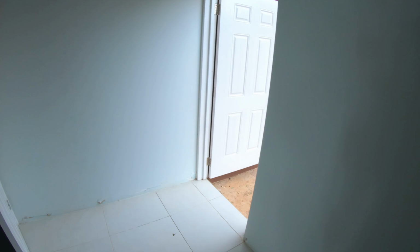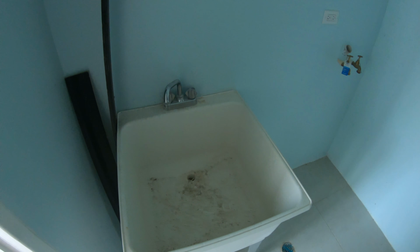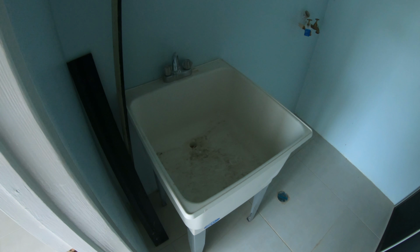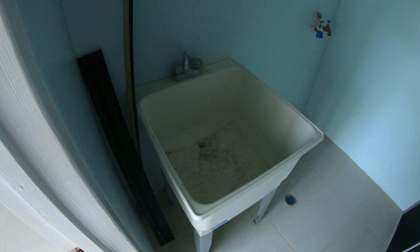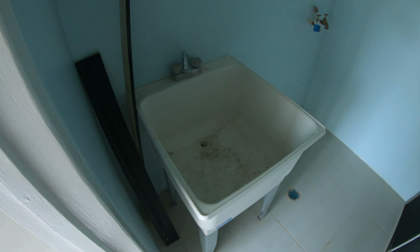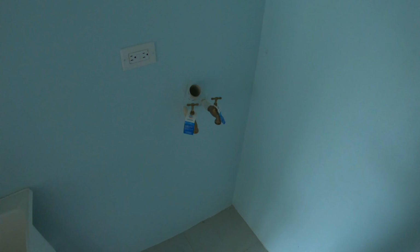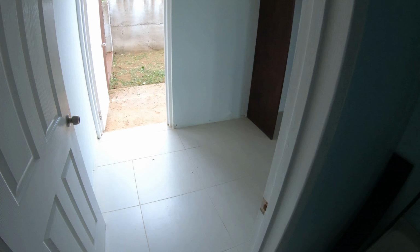Moving right along, we have the washroom. We have a deep sink here for those old school or old fashioned persons who want to plug the tub and do them original scrubs, soaking and all of that before they put the clothes in the washing machine. There are two pipes right here, one for hot water, one for cold water, and an outlet right here to plug in the washing machine that will be in this area.